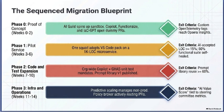Right. A phase only ends when specific telemetry thresholds are mathematically achieved and proven in the ops dashboard. So you have to earn your way to the next phase. Let's trace that timeline. It begins with phase 0, spanning weeks 0 to 2, labeled the proof of concept.